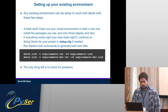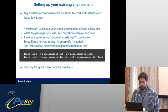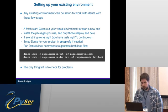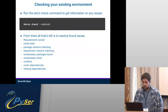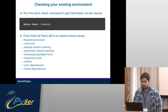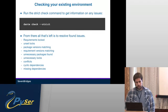Requirements file, you can add multiple requirements files with -r. -s will save the file, and -f will let you name it as you will. So we do this for normal requirements and development requirements, and now we use Dante check to check problems if there are any in the current configuration. So we just go through every single one of those that we mentioned before.